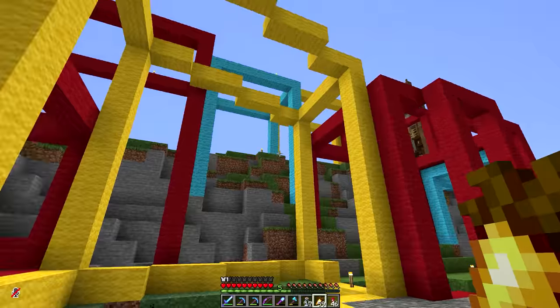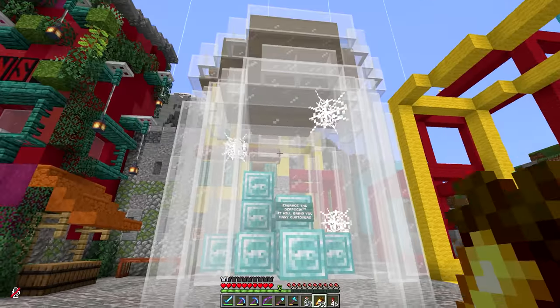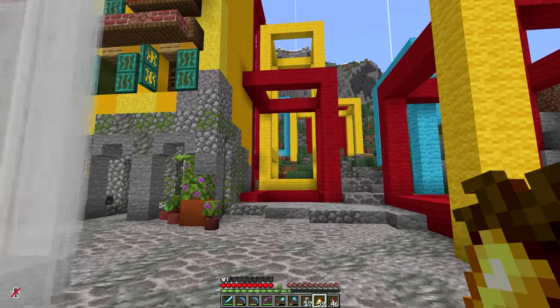But as I was saying, let's start over here. Because obviously this is like a square area with a jar in the middle, which should be maybe a fountain of some type or a tree. But it is what it is. Let's start with this area and let's see where this takes us.